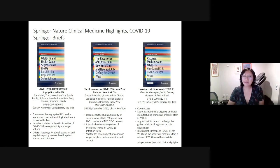And the last title we have is Vaccines, Medicines, and COVID-19. The health, economic, and social challenges that the world faced at the beginning of 2020 with COVID-19 continued, and unfortunately, in many parts of the world, worsened in the second half of 2020 and into 2021. This brief discusses the lessons of COVID-19 for the WHO, the World Health Organization, and the necessary measures that a reform of the WHO would have to take in order to implement a better rethinking of global and local manufacturing of medical products such as vaccines and the governance of health after a global pandemic such as COVID-19.